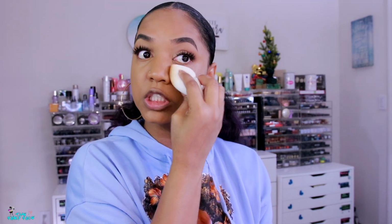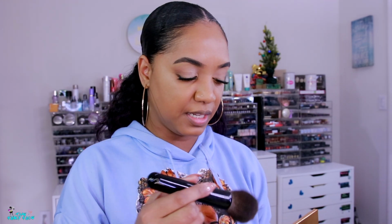This sponge, guys, oh my god, it's so soft. It's the e.l.f. Marshmallow Sponge. I don't know if they still have it, but it's their holiday sponge and it's so springy. I love this. All right, let's go in with a very light dusting of powder.